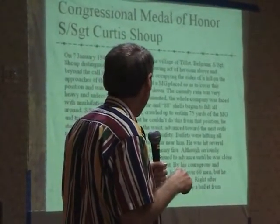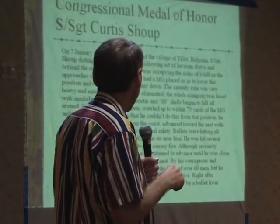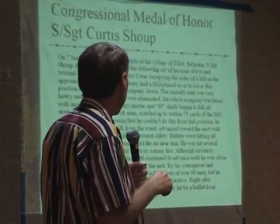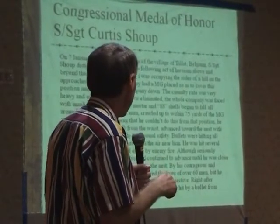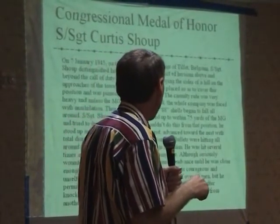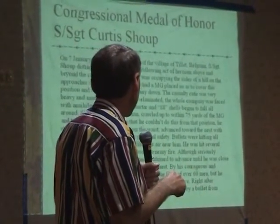Bullets were hitting all around him, and shell fragments filled the air near him. He was hit several times and was finally knocked down by enemy fire. Although seriously wounded, he struggled to his feet and continued to advance until he was close enough to throw a grenade and destroy the nest. By his courageous and unselfish act of bravery, he saved the lives of over 60 men, and he permitted the company to advance and to attain its objective.